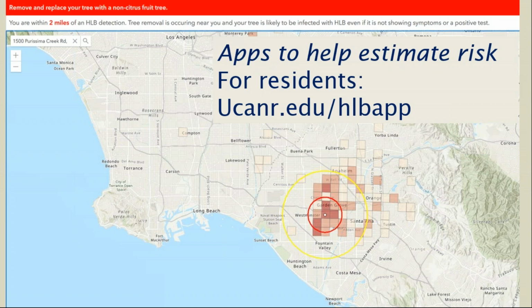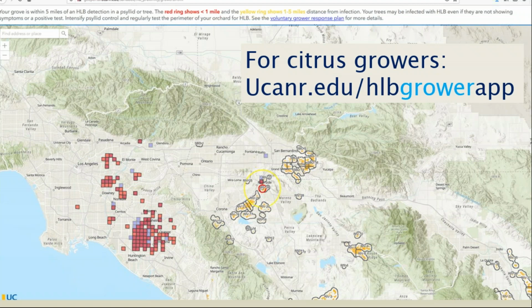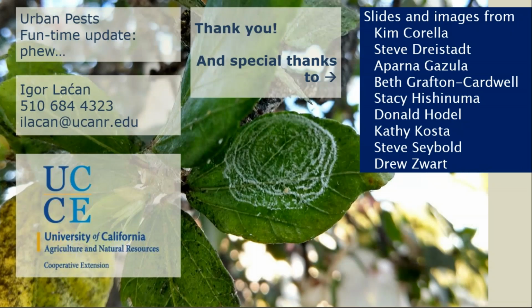And if you're working with a commercial grower, it's the HLB Grower app that helps citrus growers estimate their risk. Growers have a separate set of management strategies that I'm not going to go into, because I think I'm talking mostly to arborists. But again, be aware, if you're close to a grower, this is something you might want to check out as well. It's really area-wide control that they're relying on. And I think that's it.